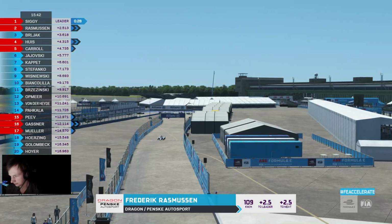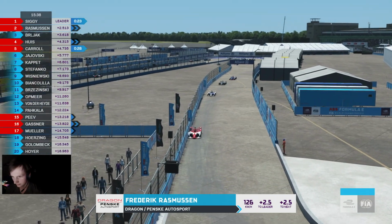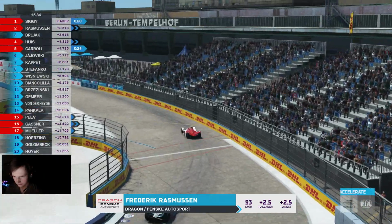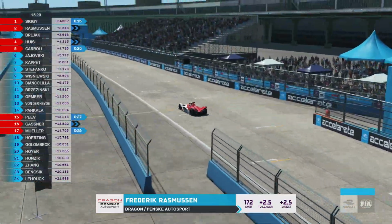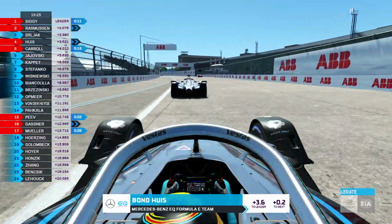Huis has taken attack mode, so he's dropped behind Petter Berliak. So Berliak is up into 3rd spot at the moment. Huis 4th, Carroll 5th. Yuyovski's still there in 6th position then, so he's managed to get ahead of Risto Capit. He managed to stay in front of him when Capit did his attack mode, because I don't think Yuyovski has used one yet. Here's Bono Huis down towards turn 1.